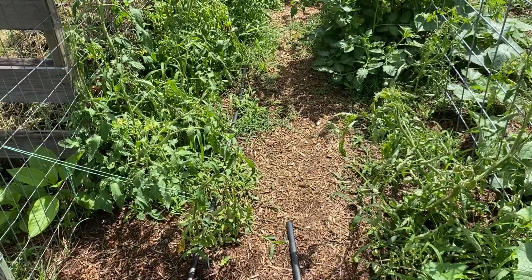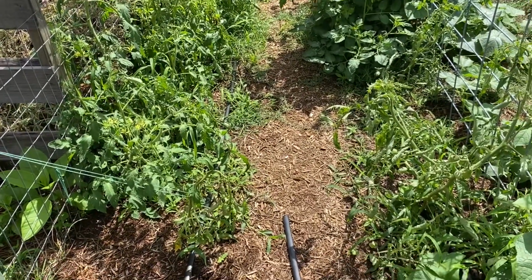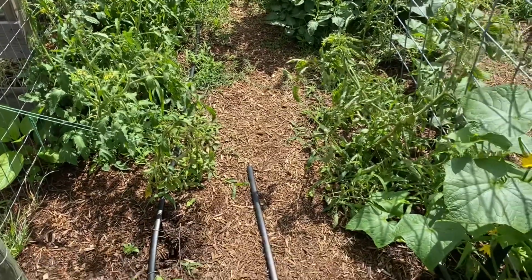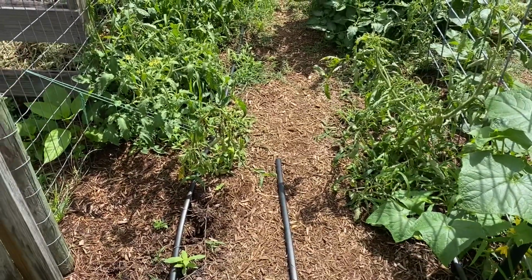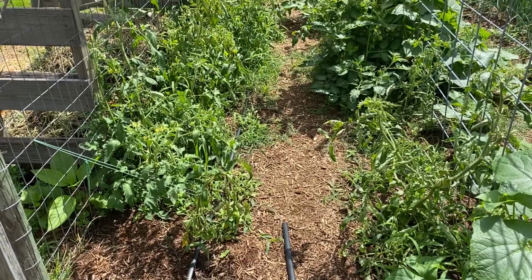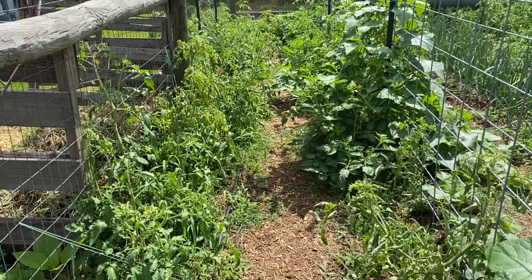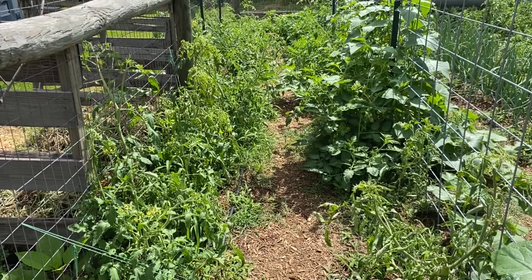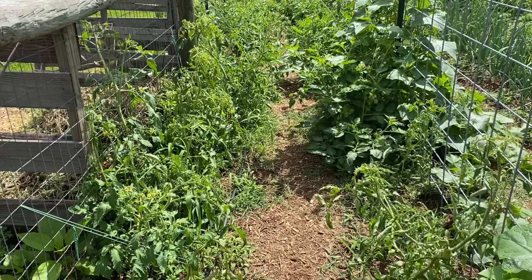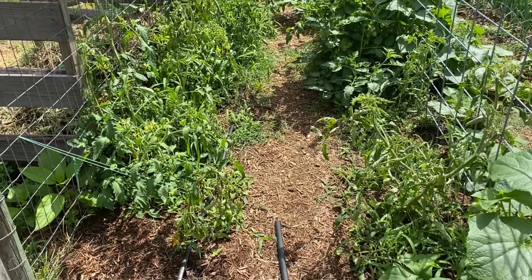We expanded our garden this year from 1,000 square feet to 2,000 square feet, and the goal was to see just how much we could preserve. Now, I planted, I believe the final count was about 85 tomatoes. The majority of those are Amish paste and San Marzano, and I would say about 10 are cherry tomatoes and big slicers.